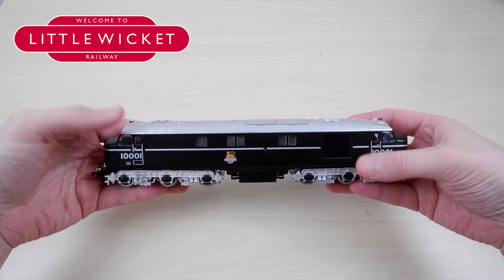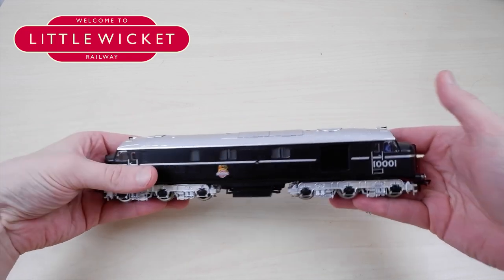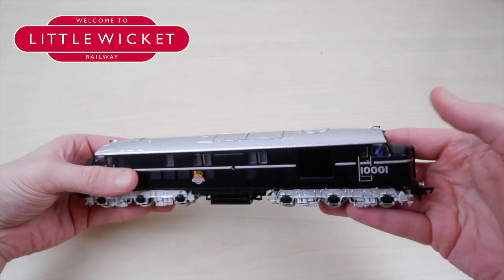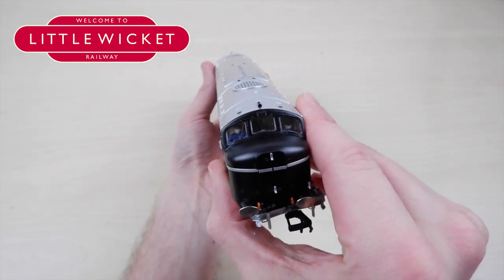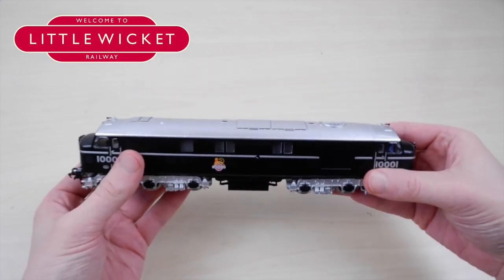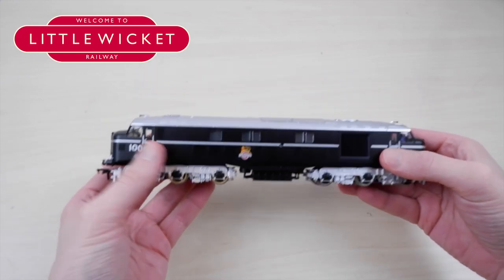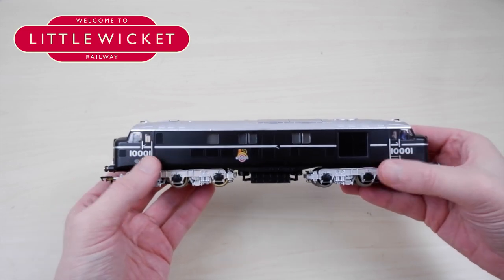It's a good weighty model, and it's got a very American look about it, I think. And I can see there's a cab. We've got a driver in there, and I think also, we've got probably not a fireman, but a second man. So what I'll do is take some photos of this, and we'll have a closer look.